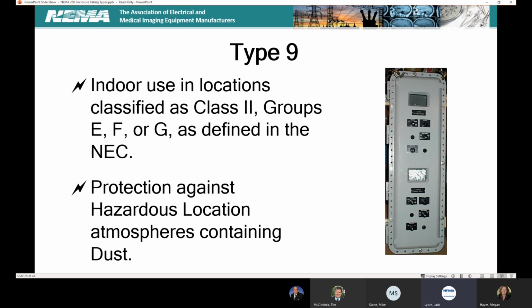In a Type 9, you have a dust ignition proof enclosure. Now this is also indoor. We look at what is the Type 8. There's actually a Type 8 that goes in there. It's an outdoor for that gas location, but this Type 9 is an indoor, and now we're getting into dust Class 2 environments. And we also have different types of classes for the dusts, whether it's group E, F, or G, depending on what is the ignition point of those dusts. So all of these things have been evaluated to 1203, but they have this environmental protection included in it also.